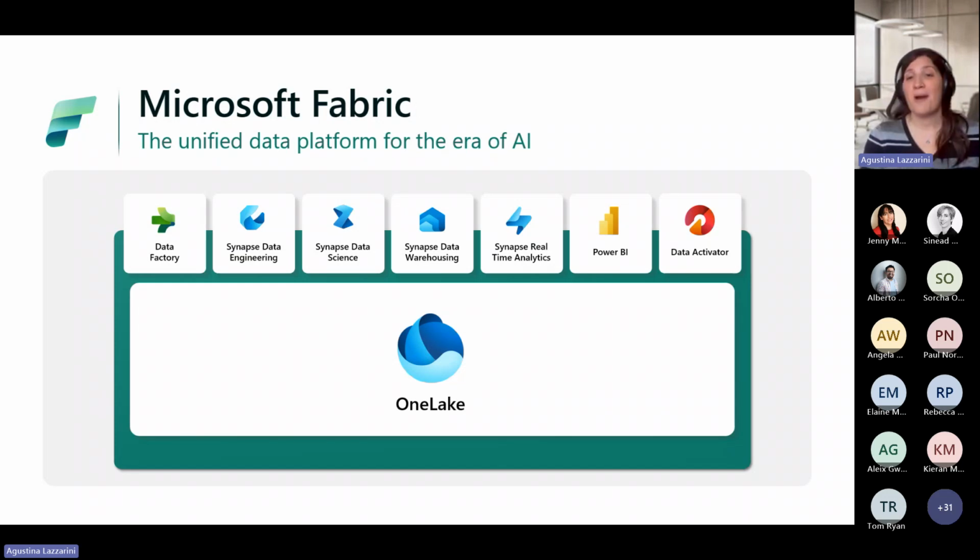I like this comparison that OneLake is a similar idea as OneDrive, but for your entire organization, because it creates this unified storage for all your data across your company. We can also include data science, machine learning models, and real-time analytics components. And of course, it also covers reporting, dashboard creation, and collaboration with Power BI.